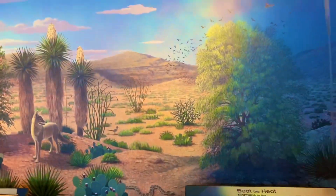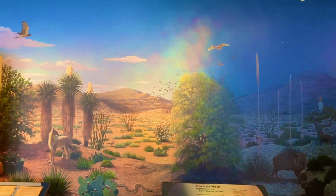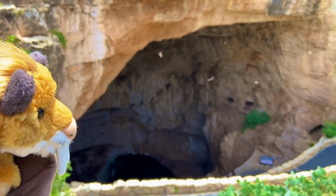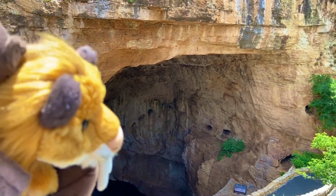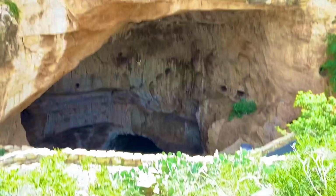Yeah, let's back up over here. Got a nice view right here of the desert. Oh my goodness, this is gonna be insane. Look at all the birds everywhere. Whoa. See the cave down there?